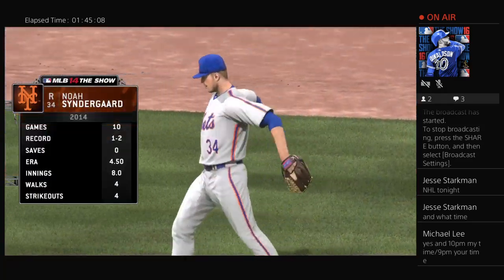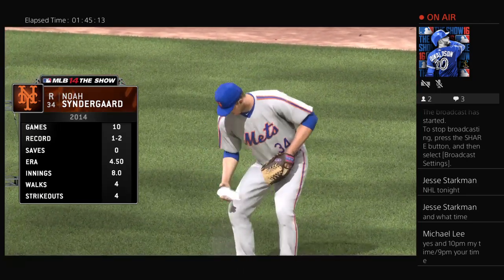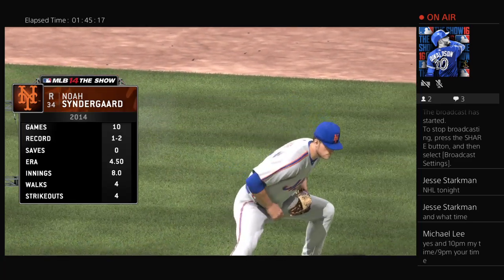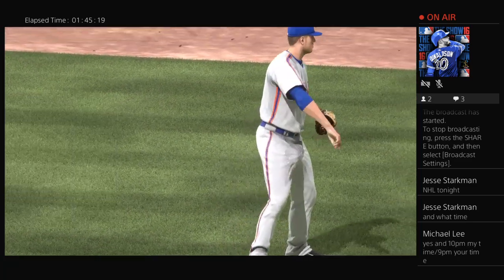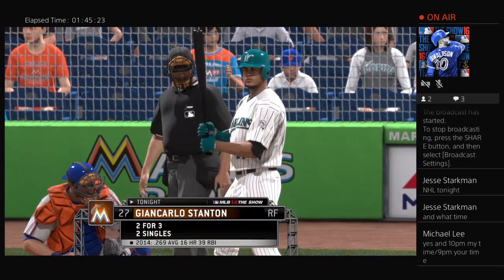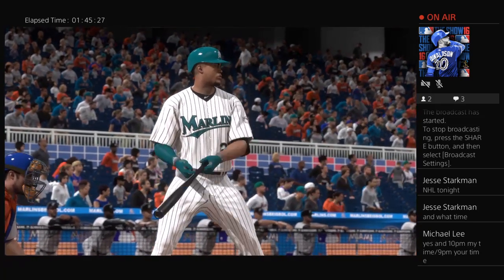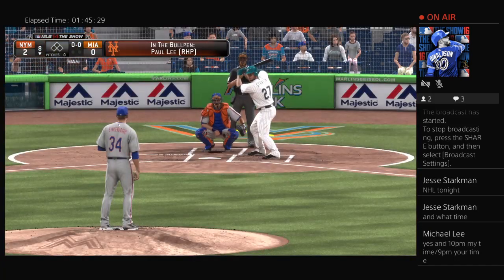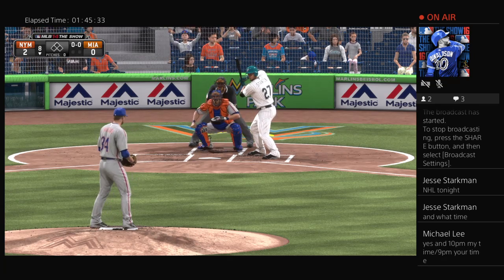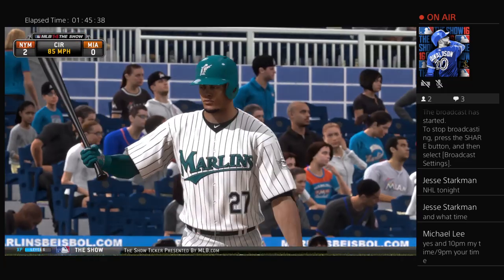Number 34 will come in and pitch now for the Mets. Now pitching and batting in the 8th spot, number 34. Now catching and batting in the 9th spot, number 7, Travis d'Arnaud. Giancarlo Stanton will lead things off here in the bottom half of inning number 8. Right fielder, Giancarlo Stanton. And he lays off there, 1-0.